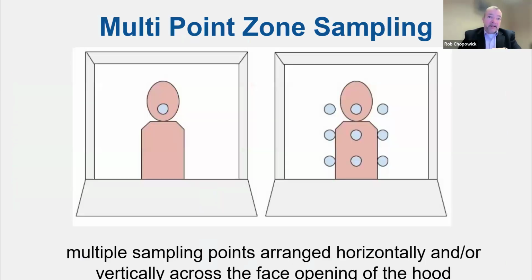The next thing is multi-point zone sampling. This is more driven by the EN 14175 standard, because they've got so many sample points outside. It only makes sense that you look at more than just one. It doesn't take a whole lot to understand the logic of that. It just provides a more comprehensive picture of containment across the entire opening of a fume hood.